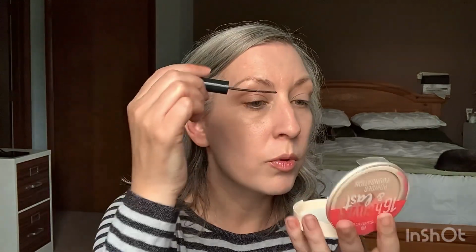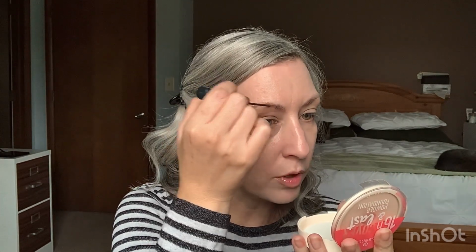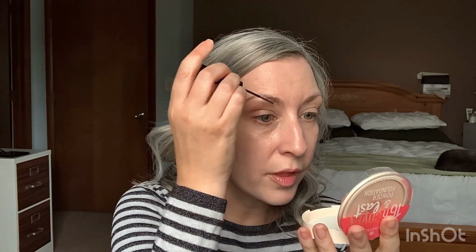That just bothers me. So we're gonna do this, and I've tried this already. It's dark, so I had to remove quite a bit of product so it wouldn't be too much. It's pretty dark, but you can work with it if you wipe off and go a little bit at a time. I'm actually using the tip of the wand to fill in as well. You do have to build it up a little bit. Perfect. So that's not too much. I do not want my eyebrows to look too much. So this product I think is fine.